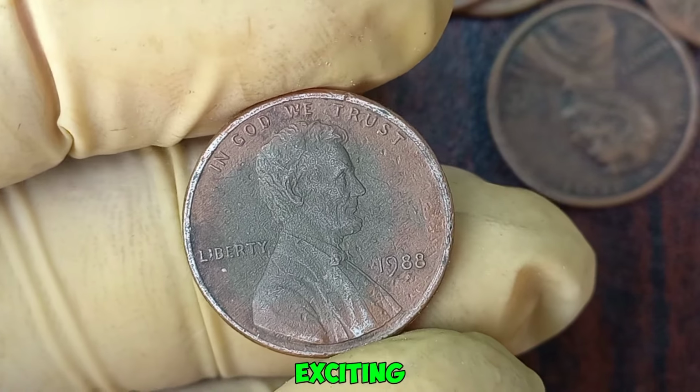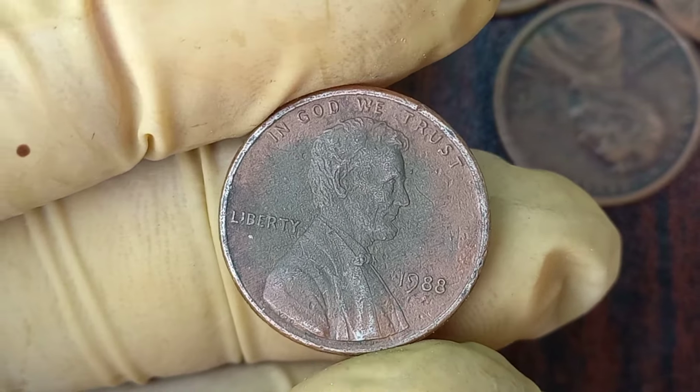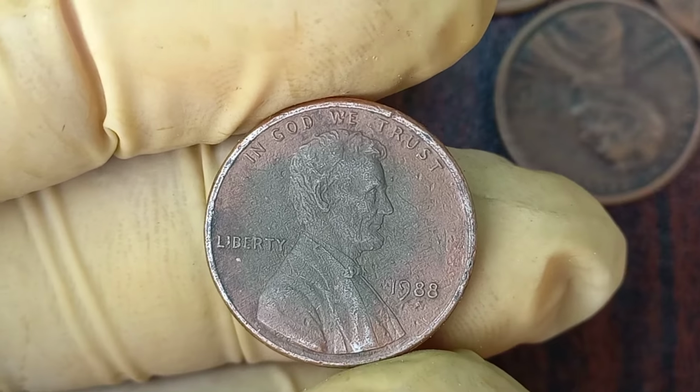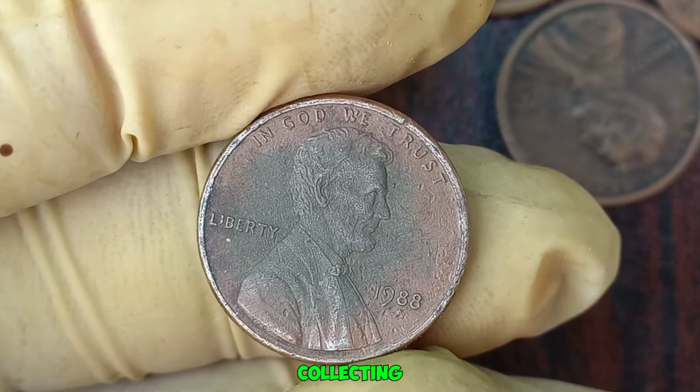We have a truly exciting topic to talk about: the 1988 no-mint mark Lincoln penny. This seemingly ordinary coin might actually be worth some big money. So buckle up and get ready to learn all about this hidden gem in the world of coin collecting.